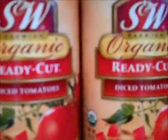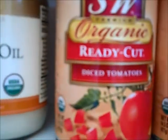We buy a lot of beans because we eat a lot of beans. We do a lot of meatless. For instance, tacos, we do beans instead of meat. And I buy organic taco shells or whole grain, whatever I can find. I do stock up on a lot of tomato products because we use a lot, and I do try to make sure they're either organic or low sodium.